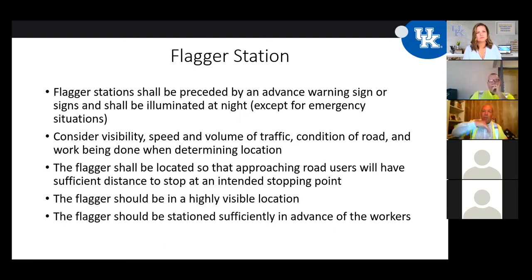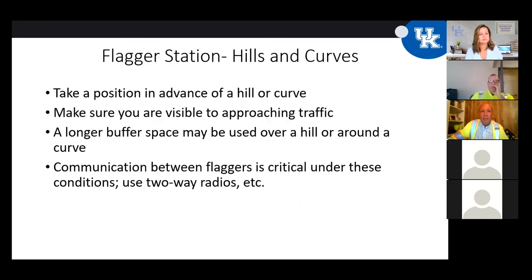And then you have another vehicle coming over that crest and running into the back end of that other vehicle. So just be certain of that. Look at the surroundings, look at the tree canopy as well. You want them in a highly visible location. Be careful where you park the vehicle. Sometimes people park these vehicles right behind the flagger, not a good area. Here's that again, make certain they're in advance of that hill curve. Maybe use a longer buffer.